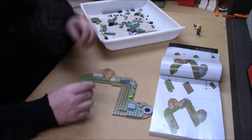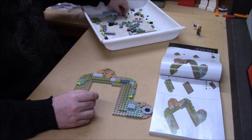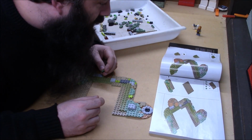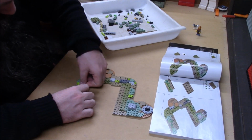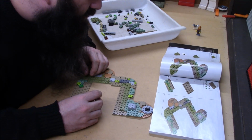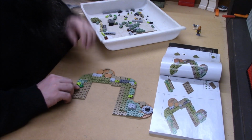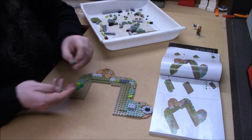Lights are flickering again. You better not go out. If I have to stop building this because the power's gone out, I shall be vexed. Terribly vexed. It is really wanting to.